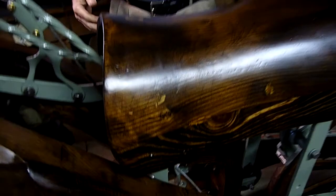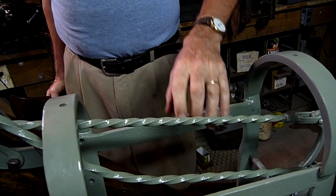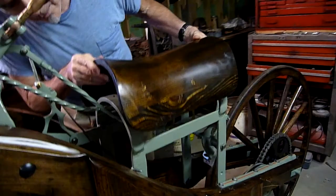In case you're thinking it's going to get folded down, it isn't, because the engine will be sitting in here, and the gas tank will be right in this area. By just taking the seat off, you'll be able to fill the gas tank and then put the seat right back on, like so.